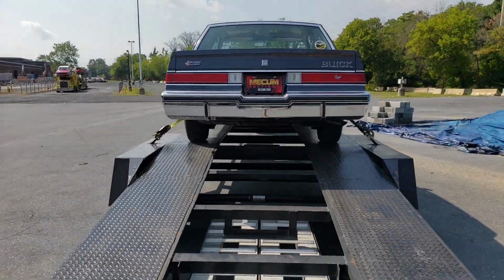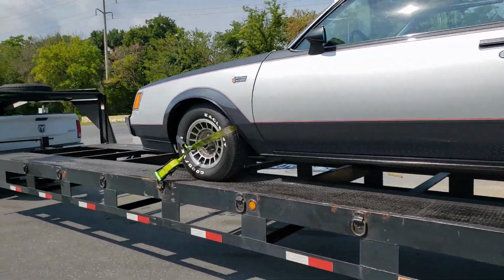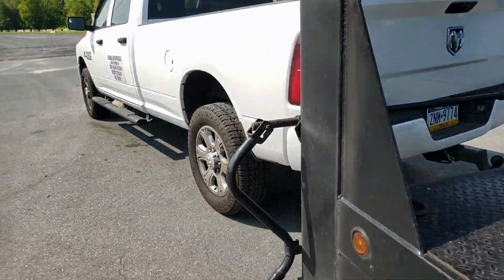So we got it loaded up. You can see it's the only car on the trailer. It's the way I like it. Paying about $2.50 a mile to take just one car to this guy. Had a car lose a little brake fluid all over the trailer, so we can get home today.